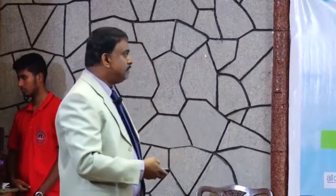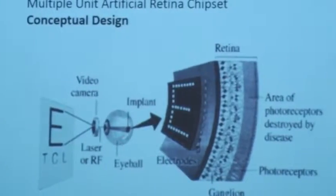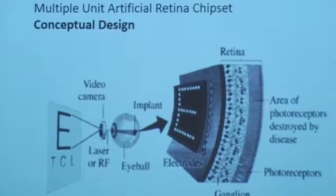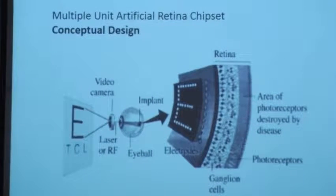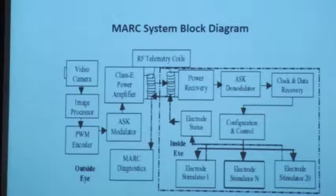So this is one of the ways of doing it. As I put, you can have a video camera and then you have an implant and it creates all these things. It's the same simple method, whatever we have explained in the conceptual design. And we have a product like this. This you need to have.